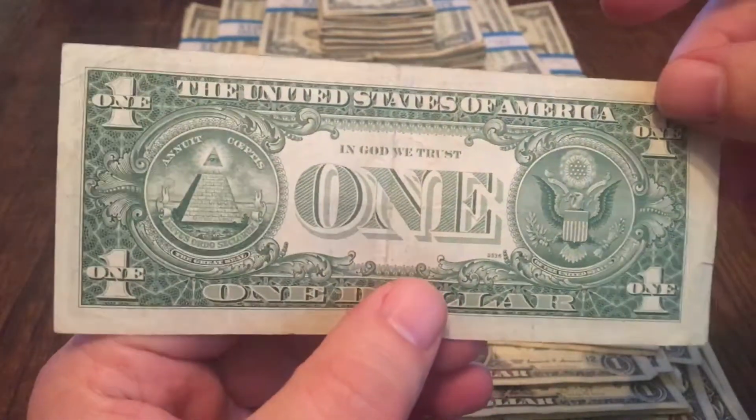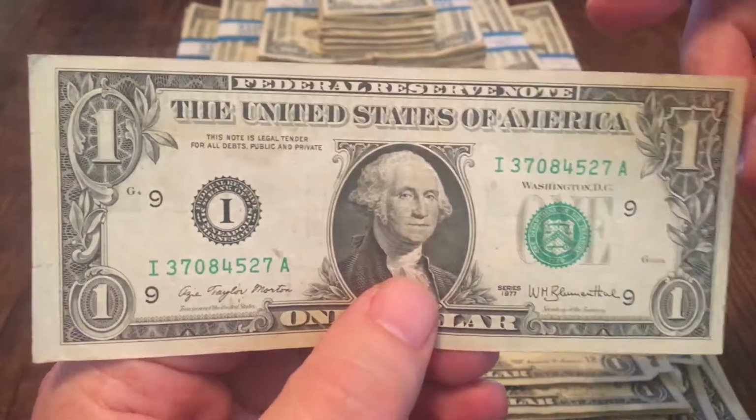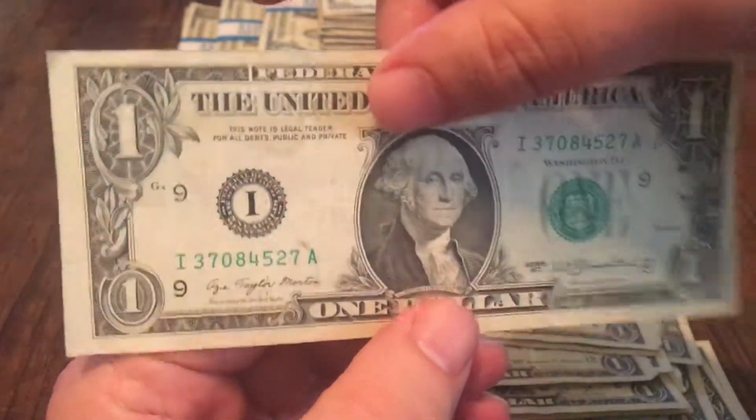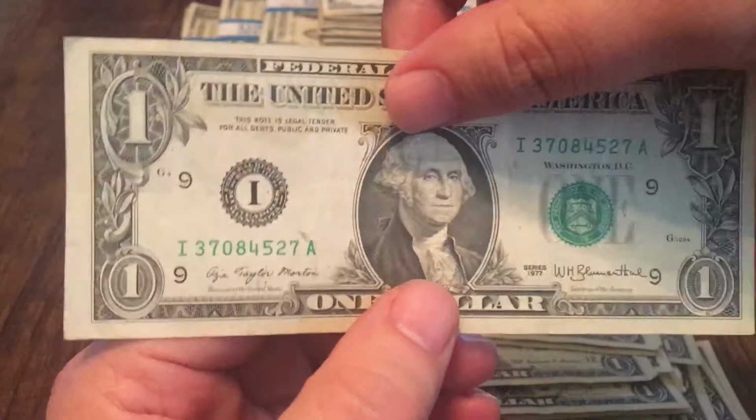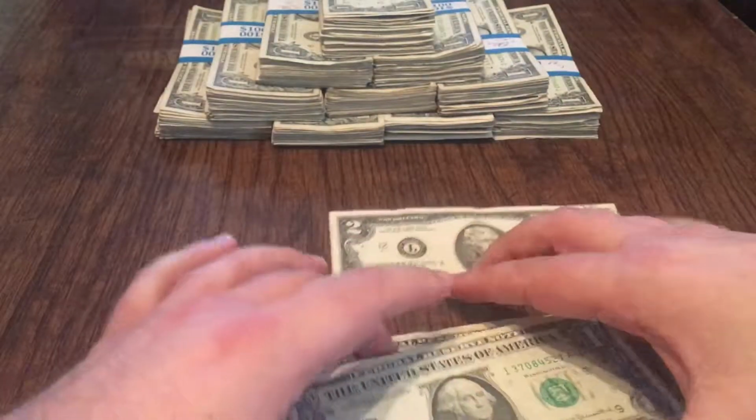In the 60s, they were the new thing. Everybody wanted to hold on to them. In the 70s, everybody had them. Nobody cared. So the 70s and the early 80s are rare notes to find because nobody bothered to save them. So that's what I found going through my stacks.